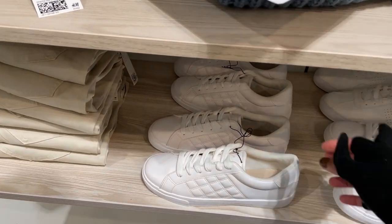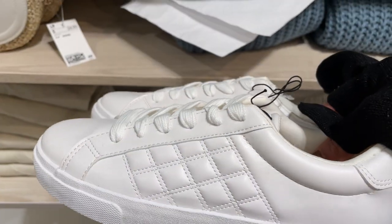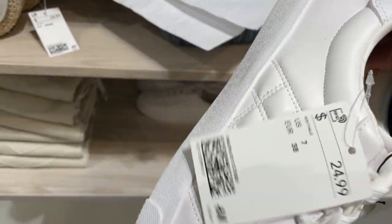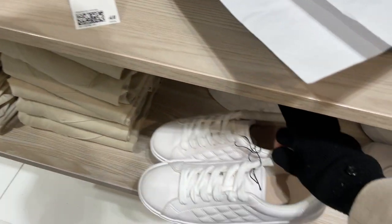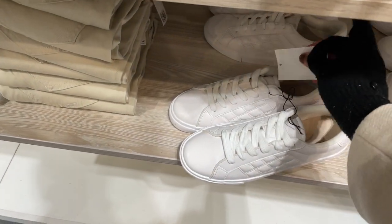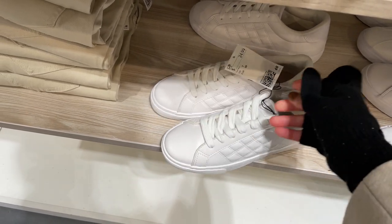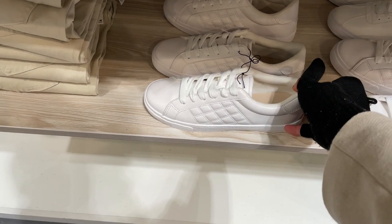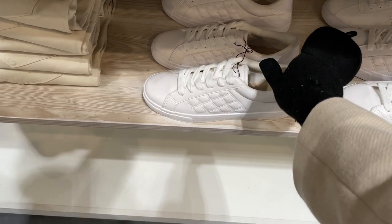These sneakers are kind of cool. I really like basic white sneakers, but I don't know if I like this whole quilting thing that's going on the side. I had a pair of white sneakers from H&M when I just want to throw on a really flat, simple, basic white sneaker, and it was also $25. But that one got ruined. I've had it for quite a while, so I need a new pair, but I don't know if I like this quilting thing. It's kind of cool though.